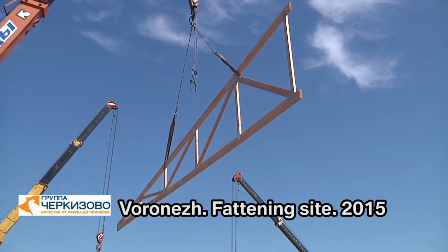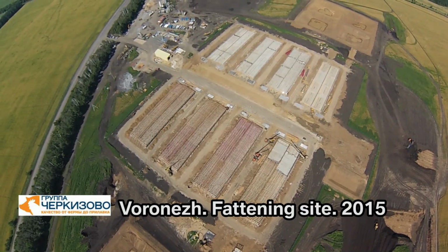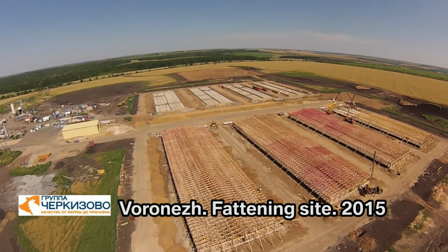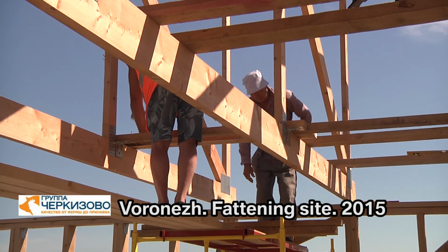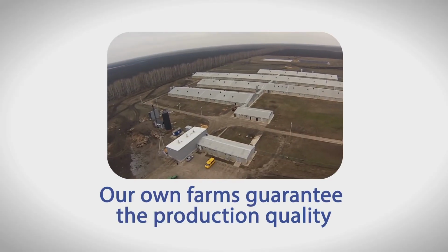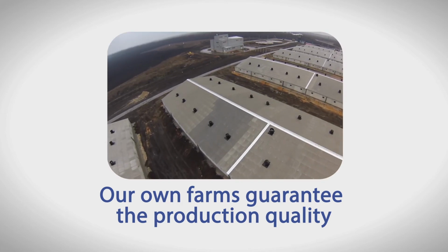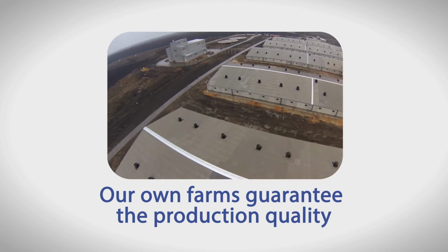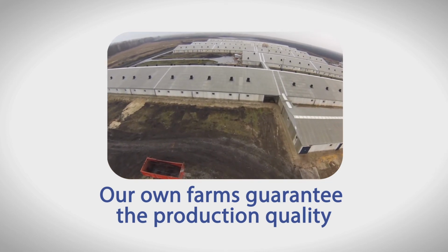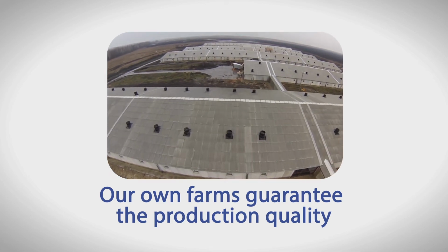In 2015, EuroSlats supplied Cherkesova building site in Semaluki, Voronezh region with wooden trusses. The farm production capacity is 40,000 heads per year. Pig farms operated by the manufacturer guarantee high quality of structural elements supplied. Otrada Gen Farms and EuroSlats factory are located in the Lipetsk region. Our pig farms offer ideal animal housing conditions and demonstrate excellent performance.